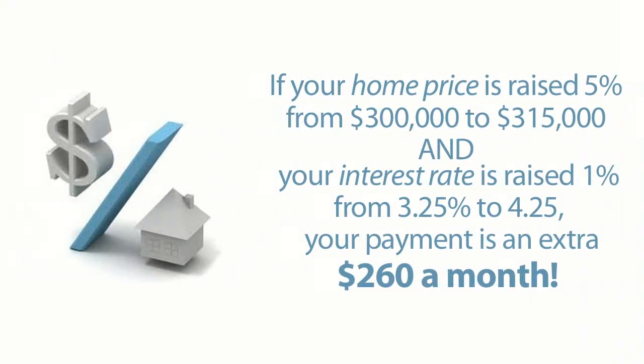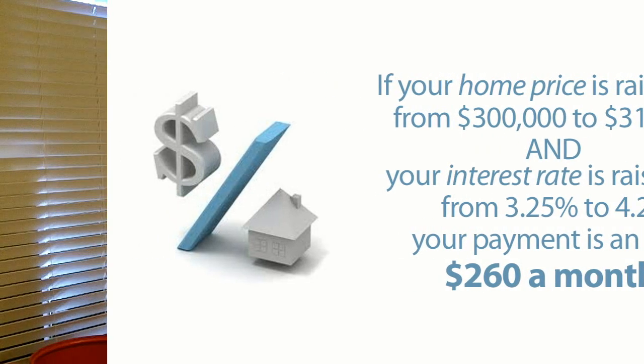If both things were to go wrong, interest rates rising by 1% and home prices rising by that same 5% range, you can see an increase in monthly payment of $260. Now, I know that's a lot of numbers, but what does that mean?